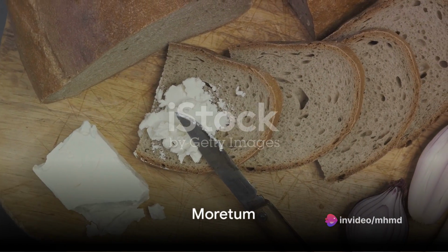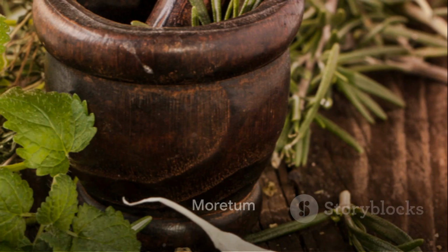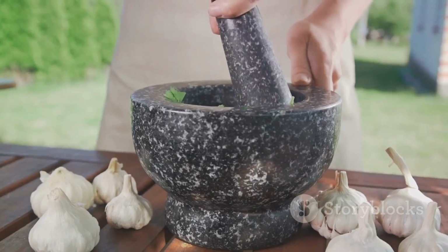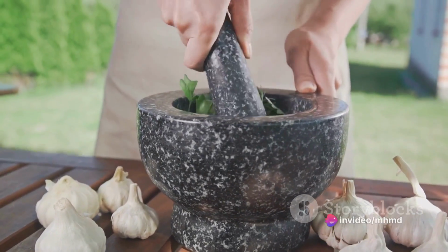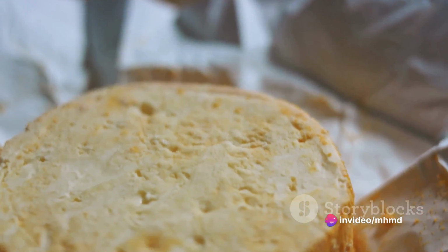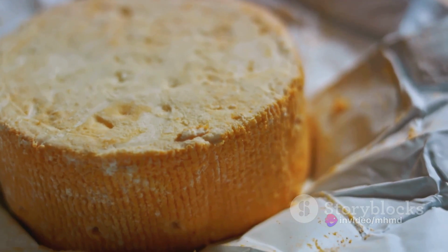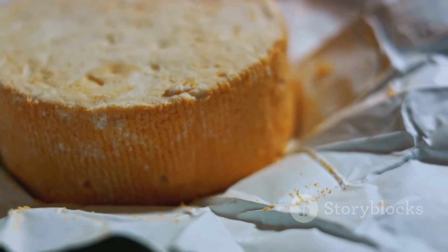Next, we have the mortem, a flavorful cheese spread. Combine fresh herbs, garlic, salt, and vinegar in a mortar. Grind them together, then add pecorino cheese and olive oil. Continue grinding until it forms a smooth paste. Mortem makes a delightful companion to our freshly baked Pompeian bread.